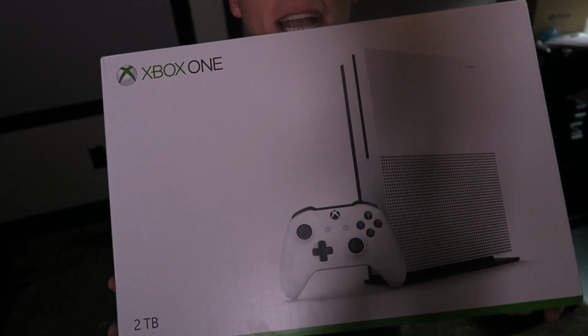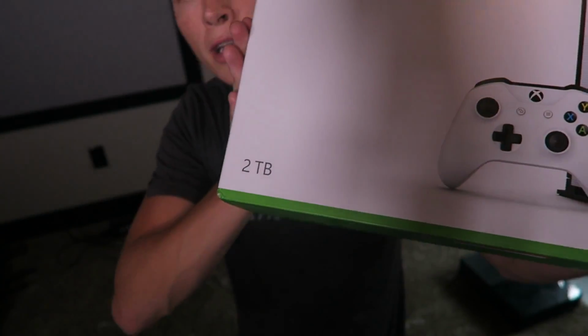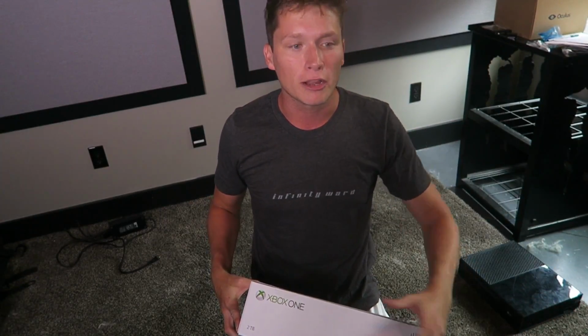So we got the box right here, you guys can see. I ended up ordering the 2 terabyte version. I don't really buy games anymore from the store. I don't go to the store and pre-order the physical copy. I just pre-order off the PSN store or the Xbox store or wherever else, because you can play it at midnight and you don't have to worry about going somewhere and breaking a disc.